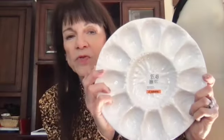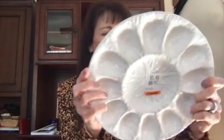It came from TJ Maxx. Somebody ripped off the original tag, and $5.49 was the price for this. There's nothing wrong with it. It's in terrific shape, and I love it. Now I have one for next time I want to make deviled eggs, right?